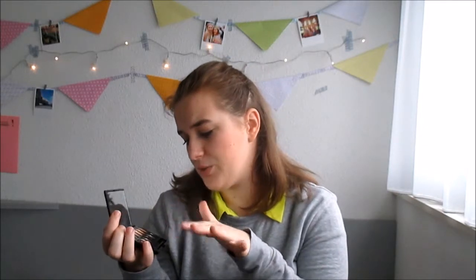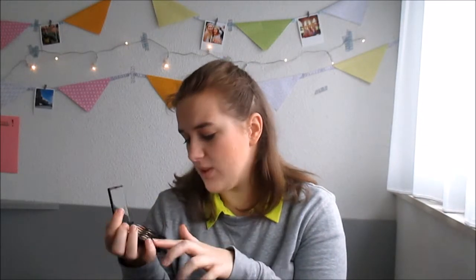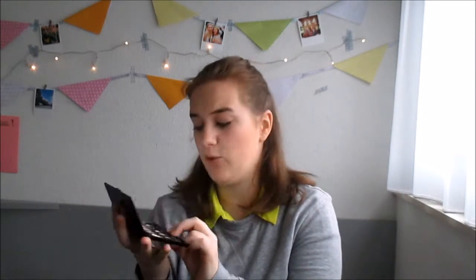Oh, can I open it? There we go. Oh, and then I just have the names of everything, but it's this gorgeous natural palette, so it's mostly browns, a couple of golds, and there's some really nice purpley shades that I'm really looking forward to trying out as well. But it's like the perfect palette for me.